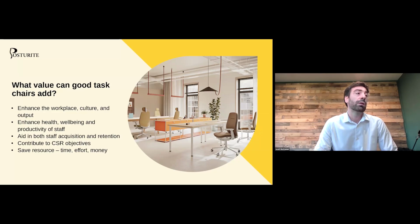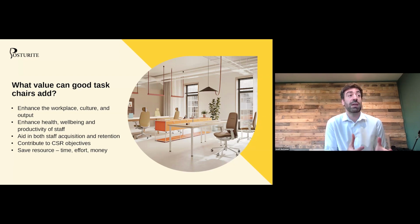Can that task chair contribute to the CSR objectives of the business? We've mentioned sustainability there. Can the stats and accreditations really back up the story that the business is trying to tell? And then finally, can the chairs that we select save on resource, time, effort, money? We'll explore that as we go on. Okay, next page.